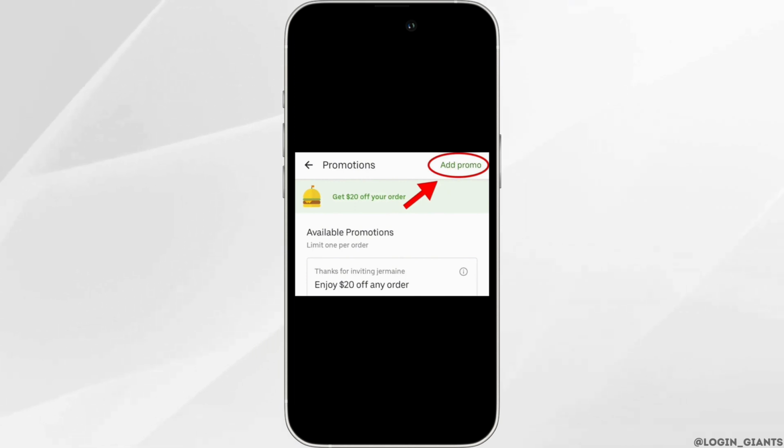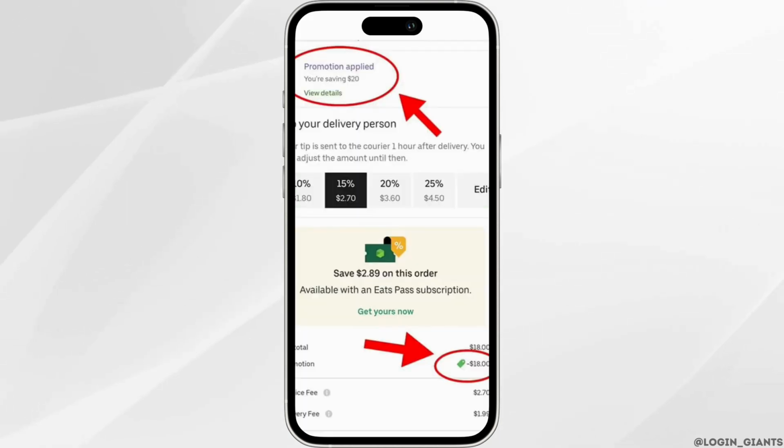Click on it. Once you click on it, it will open up the interface where you will be able to apply your promo code. All you have to do is paste the promo code that you have just copied and then click on apply. Once you click on apply, it will say promotion applied. It will show you the amount that you have just saved.